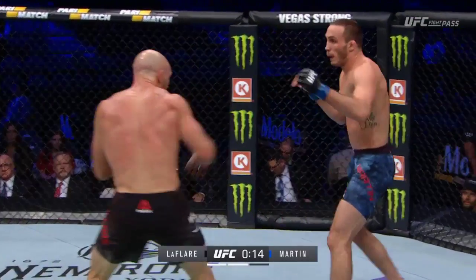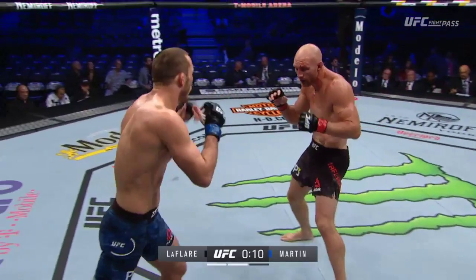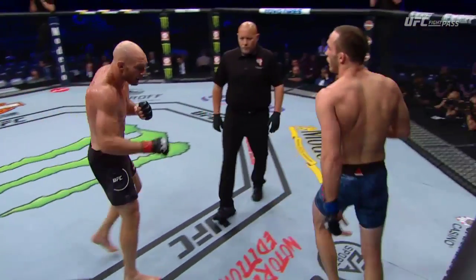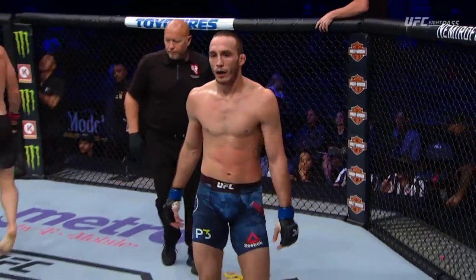Interesting to see how Tony Martin's gas tank lasts into this third round. I mean, they're both looking full of blood and very tired from the grappling that they just did. But let's see how the cardio goes and changes the third round. And think about how much difference his cardio is going to be now that he's moved up to welterweight. Right, true.